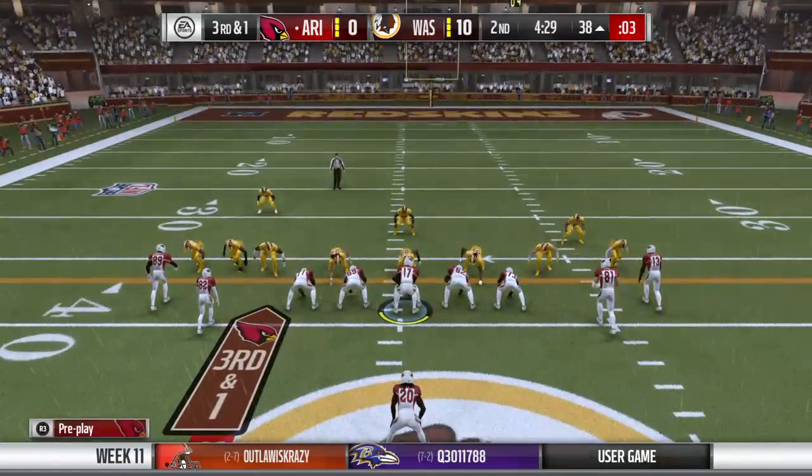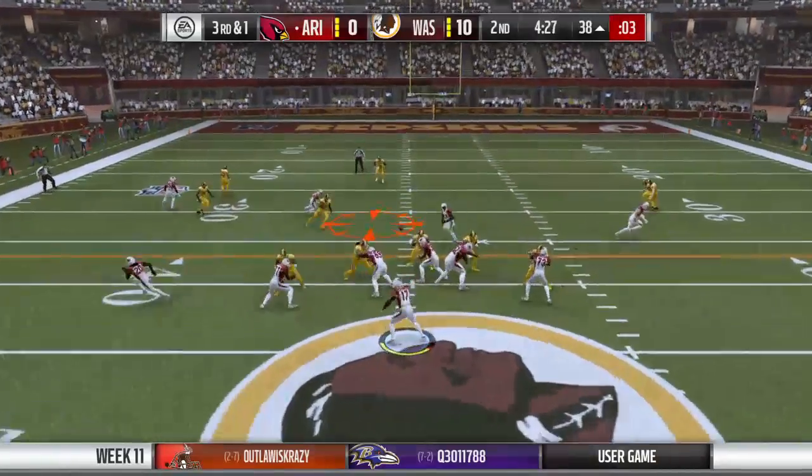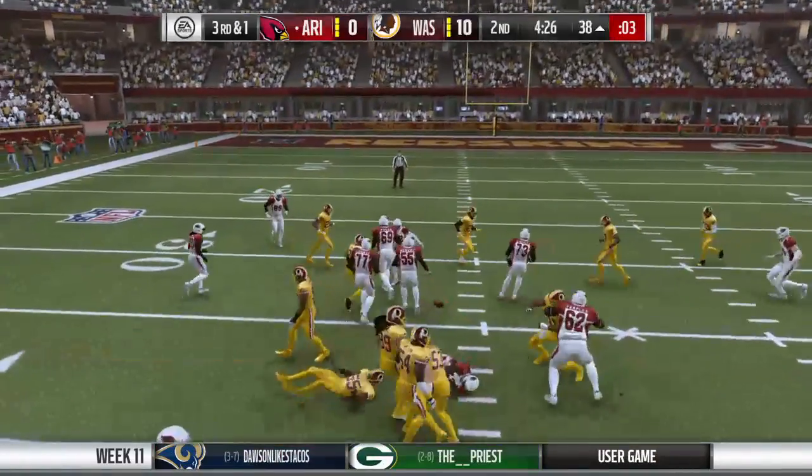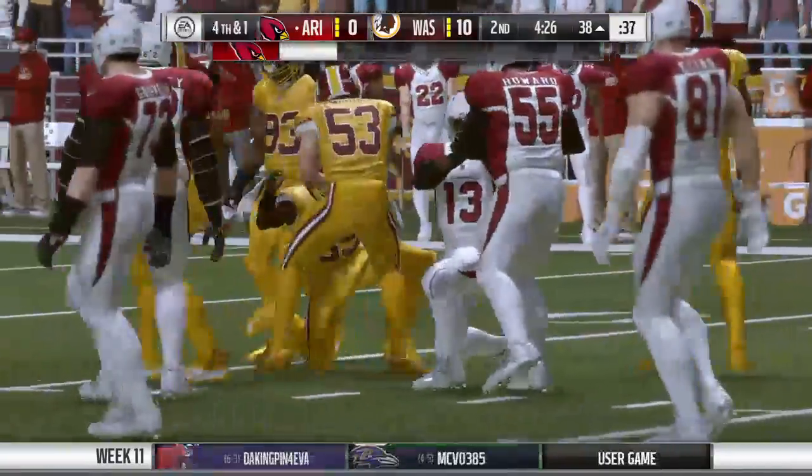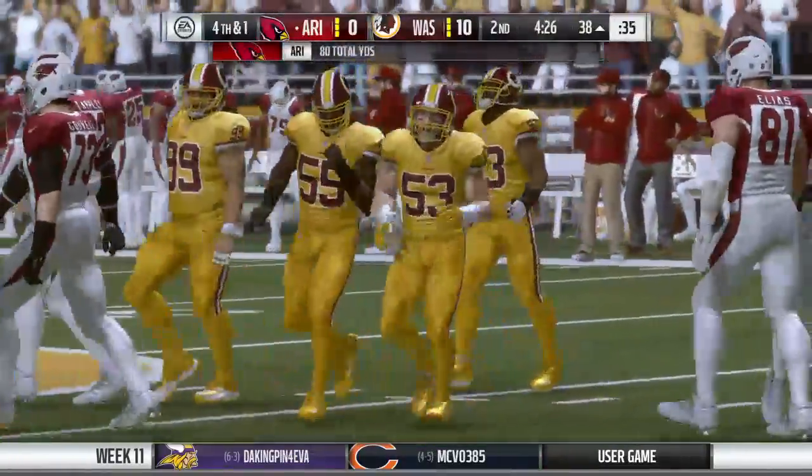And the play clock's running down. On 3rd and 1, Osweiler. And he couldn't hang on to it through the contact. Incomplete. Maybe just a lack of concentration there.